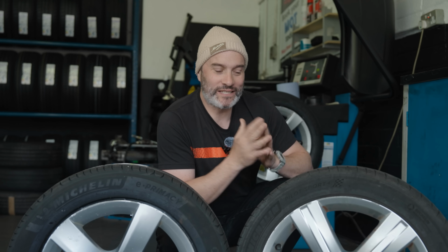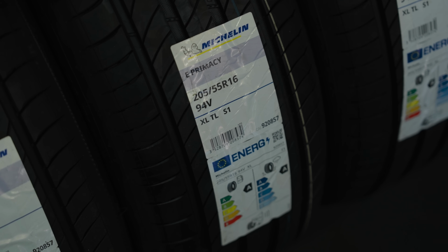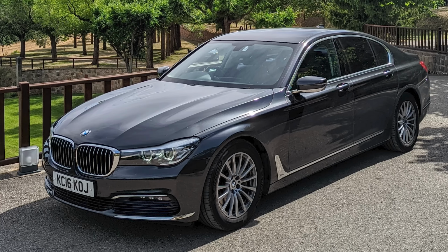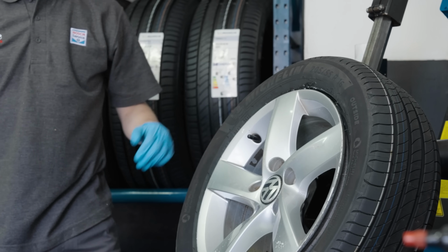But because this massive challenge that we've got happening in a couple of weeks' time revolves around efficiency, we would have been silly not to clad the car with some E-Primacy tyres. I'm very familiar with the E-Primacy tyre because it helped Patrick and me to that 1100 mile challenge that we did with the 7 Series BMW. They made a huge difference in terms of efficiency, and the further the journey, the bigger the difference they make, and the more miles they add to your tank or to your electric car.